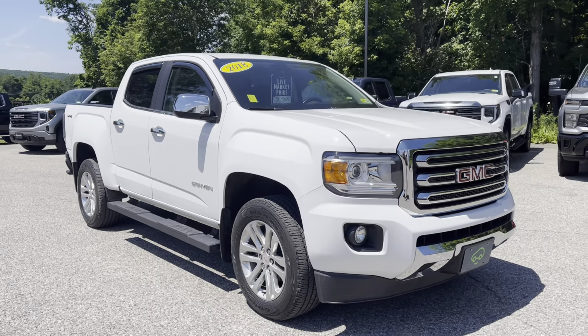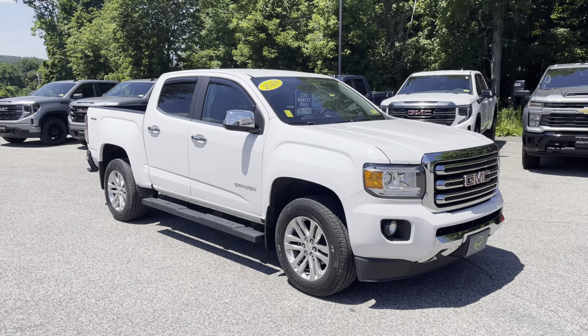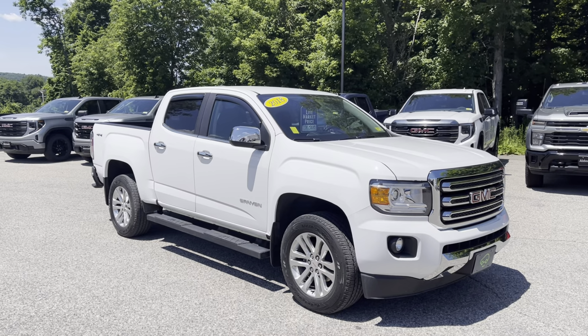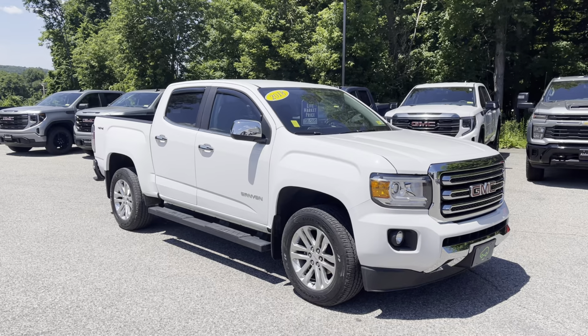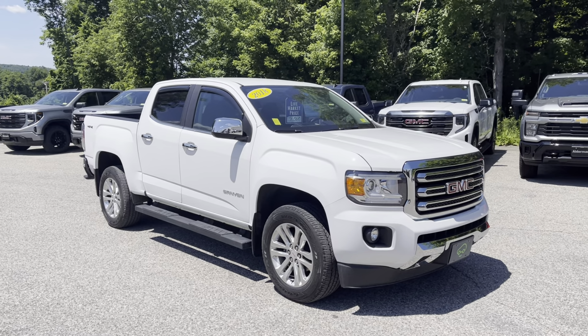Thank you for your interest in the 2018 GMC Canyon. This is the SLT trim, nicely equipped, with a leather interior. This is a one owner vehicle. This was purchased and serviced here and traded back into us. Very nicely kept, which is why we want to keep this for our lot.